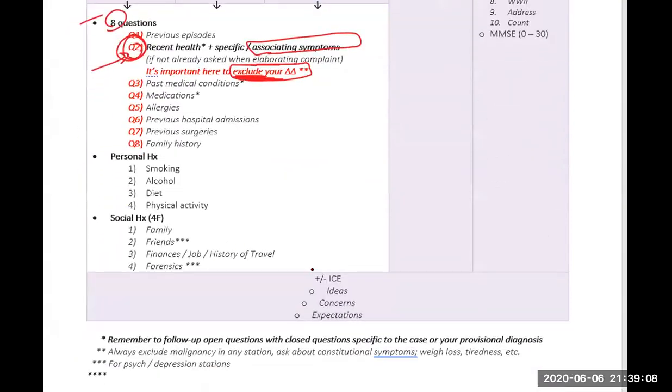Someone in the chat wrote ICE. So ICE, you can or can't do it. Dr. Salah will tell you that you have to do it. Personally, in my exam, I didn't. It's up to you. I think if you have time, you can ask about it. ICE is ideas, concerns, and expectations: what the patient thinks it is really, what the patient is concerned about, and what the patient expects us to do for him. Why is he here? So again, you can cover that during your consultation, or you can ask it at the end. But in my exam, personally, I didn't ask it.